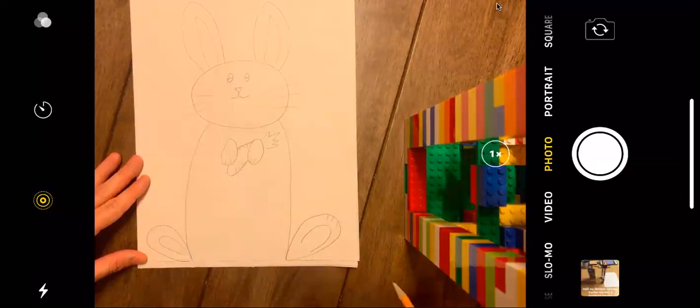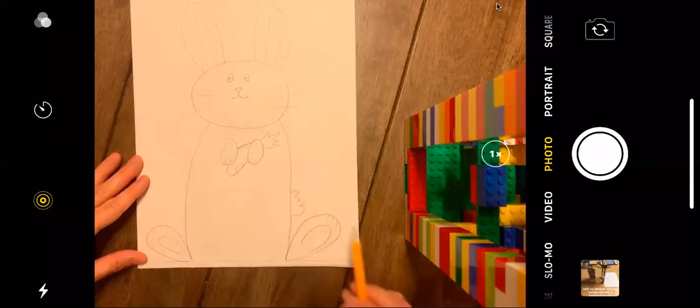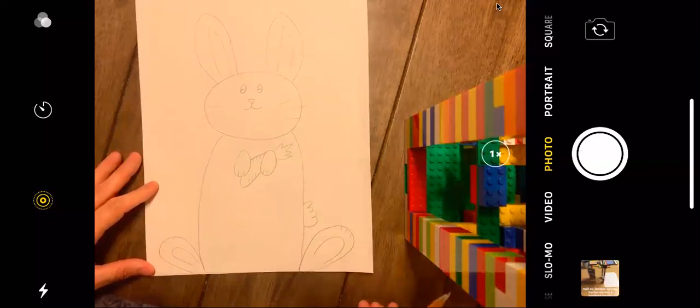Okay, and then of course the bunny needs a little bushy tail. You can put yours on this side or this side, it's up to you. I will put mine over here. You can make it as big or as small as you would like. It's your bunny. So there you have it. There's your bunny that might be living in your garden.